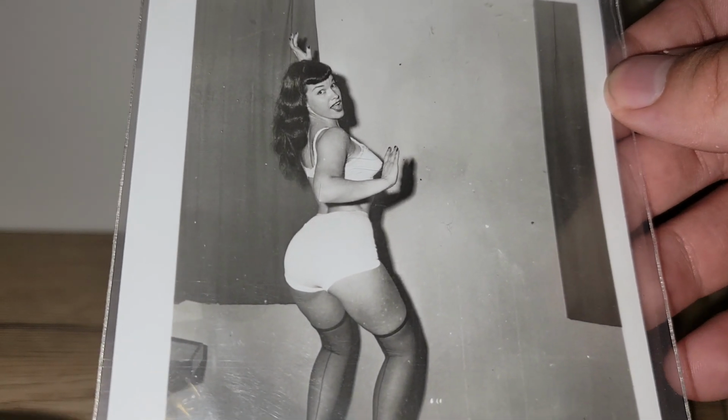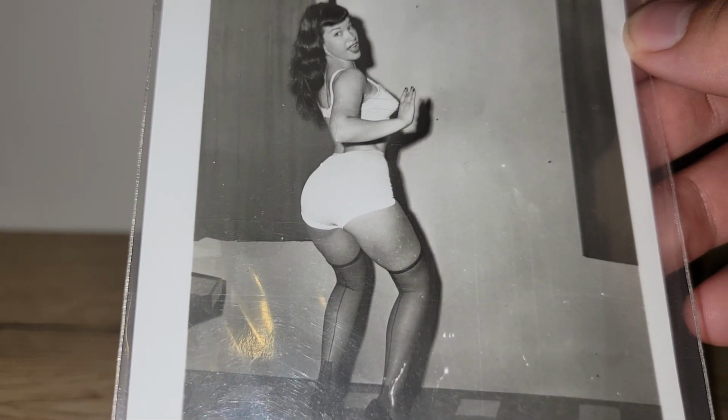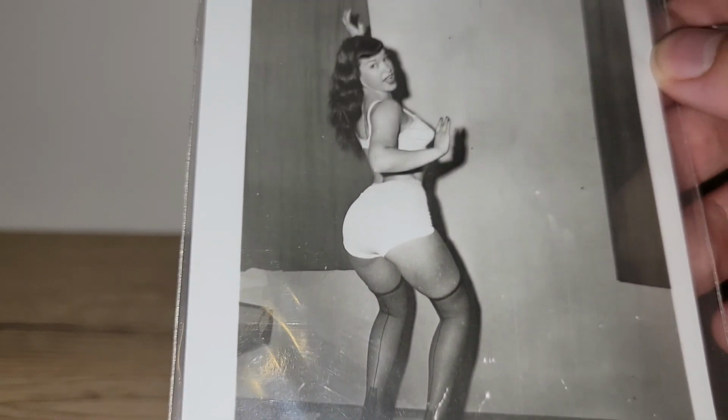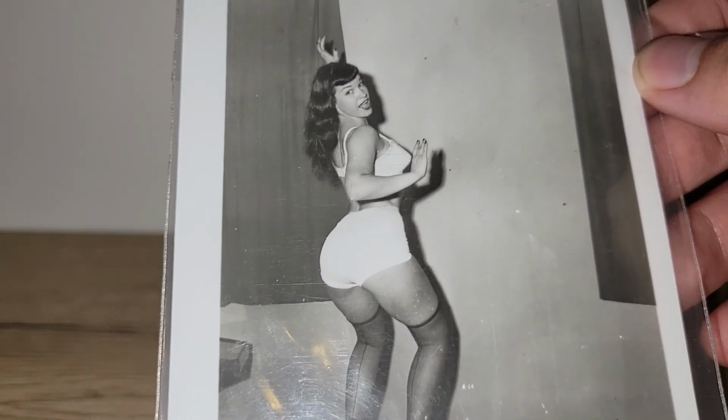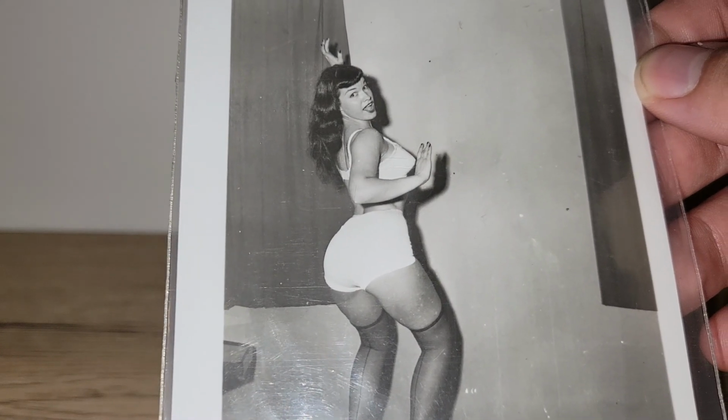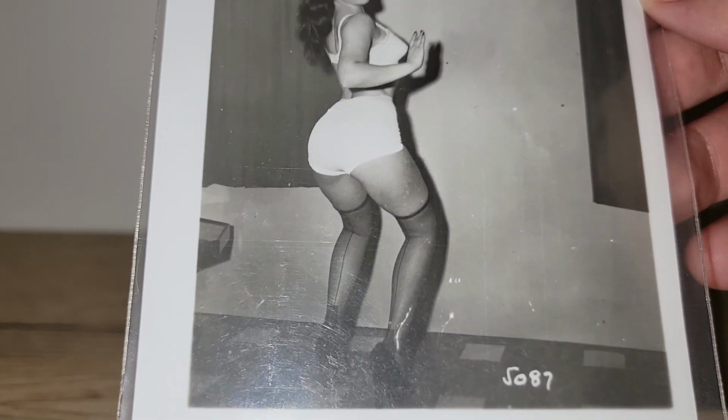So they're possibly older photos, but maybe they just produced many of them. But like I said, I'm not an expert, so I can't say for sure. But I am glad that I did take a shot in the dark on them, because you don't ever find this kind of stuff as cheap as I did.